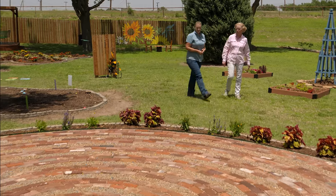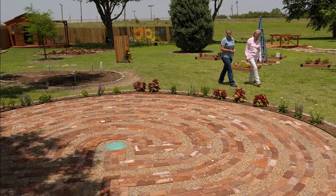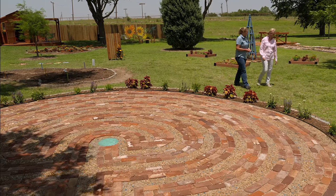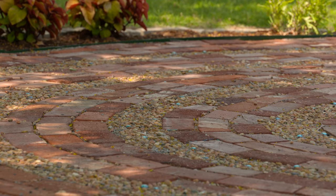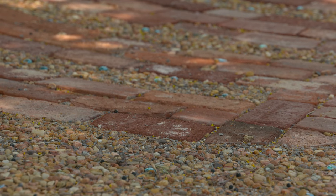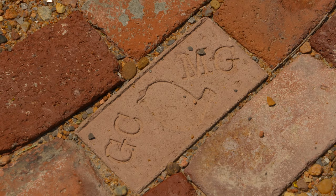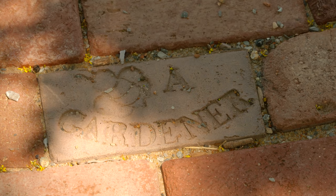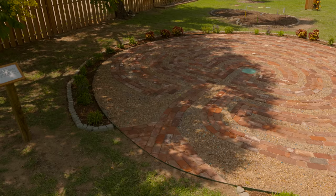One of my favorite additions to the garden is this beautiful labyrinth. And a little different from a maze, you have to start at one side and go all the way to the very center of it. So they follow the brick path? They follow the brick path, and we've had lots of volunteers that came in and helped, bringing their own bricks, and a gentleman that helped to create some bricks for us. But we had many hours of volunteer time spent on this wonderful labyrinth.